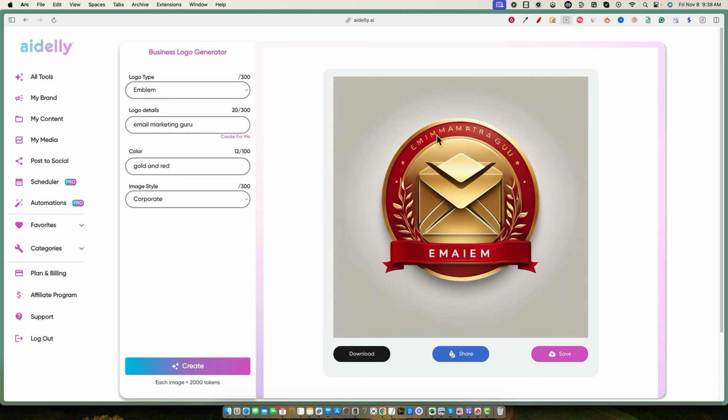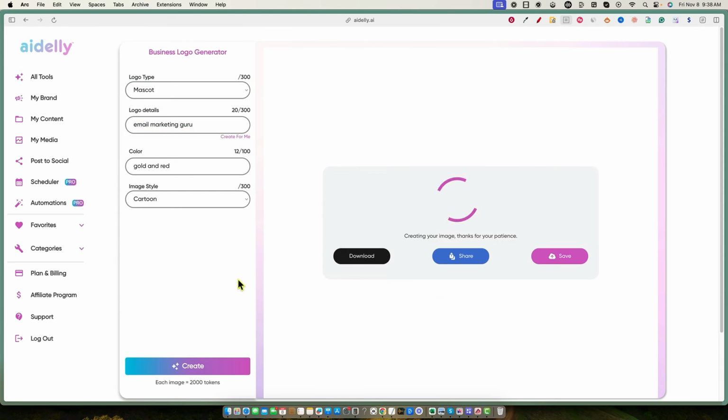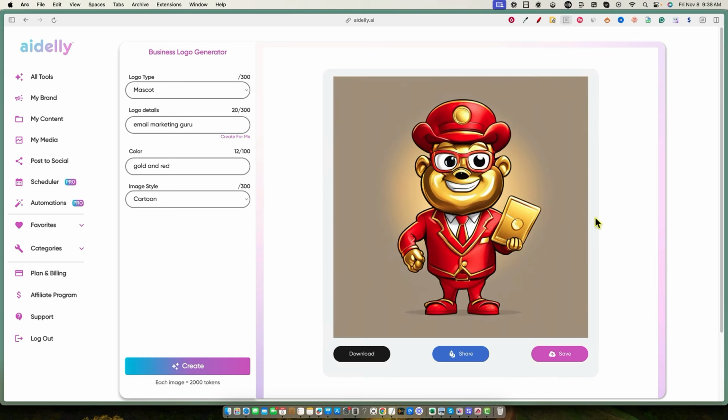Obviously, the text is not correct, and so I'd have to fool around with this some more. We can download this as well. But I'd probably go up here, maybe emblem, maybe go with mascot, maybe go with cartoon, and let's see what it can do for us with this one real quick. It would be nice if they put a box here that just says to create a design or a character and not have text, because we already know it's not going to do well with text. So there's a mascot style right there. So you could use this. A little weird on the hand right there.